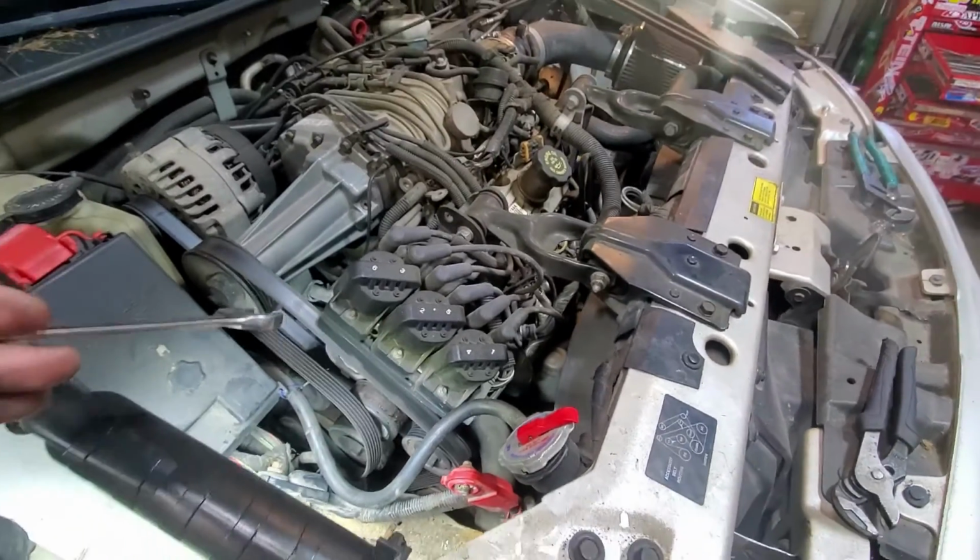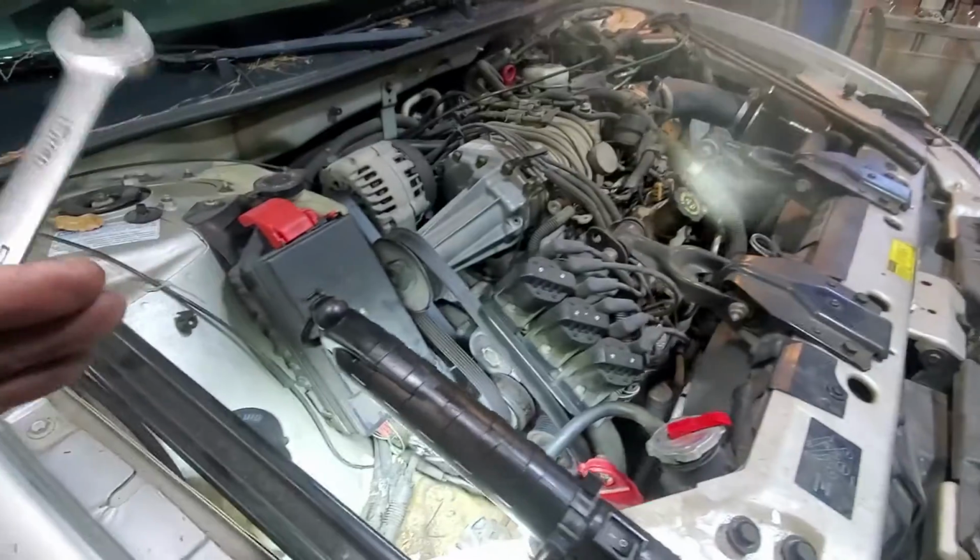Then get the intake off. Same old nonsense. And then I'll start doing the wheel bearings.